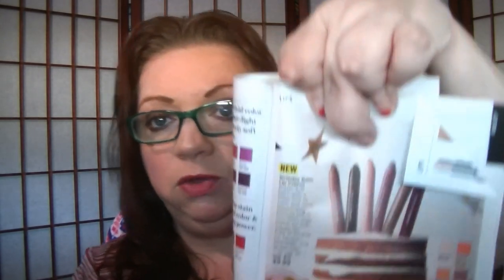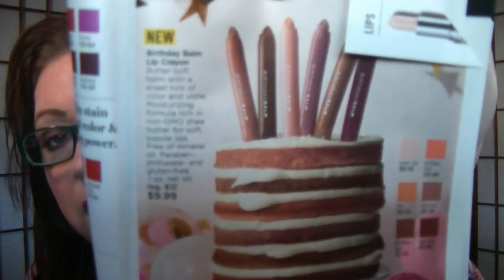On page 91, our birthday balms are $9.99. So remember, in that A box, you get one of these, the one in Surprise, and that's $10 on its own. So you're getting the whole A box with that, plus the perfume, plus the nail polish, plus the oil therapy cream. So it's a no-brainer.